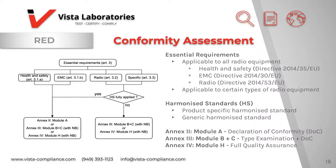Essential requirements are applicable only to certain types of radio equipment pursuant to specific legal acts adopted by the Commission's delegated acts. Currently only applicable to radio equipment supporting access to emergency services, Article 3.3.g. A manufacturer which has the intention to apply a harmonized standard for the conformity assessment of its products has to apply in priority the product-specific harmonized standard, and only if this one is not available, the generic one, in order to benefit from presumption of conformity with the essential requirements of the RED.